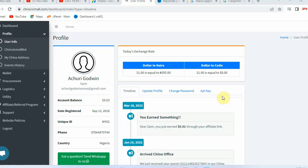Before I go on, I want to say that we are on the platform of Chris More Logistics. So this is my dashboard here. If you look at this here, $1 is equivalent to 595 naira, nearly 600 naira per dollar. That is their exchange rate. And if you look at Ghana here, this is dollar to cedis. $1 is equivalent to 8 cedis. You can see the difference.